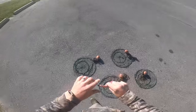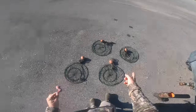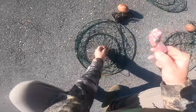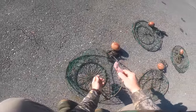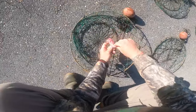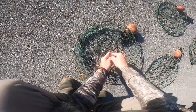So got the Nutra going on three of these, and I got a piece of fish going on the other one just in case these crabs don't like Nutra. But I don't understand why they wouldn't, because they bite on chicken, and this looks like chicken. Looks like chicken to me. So go ahead and load these up.